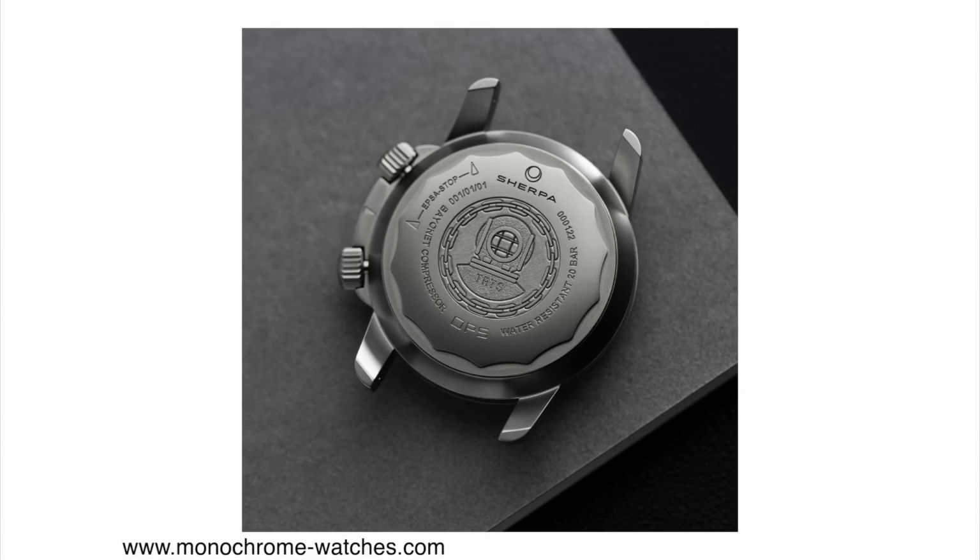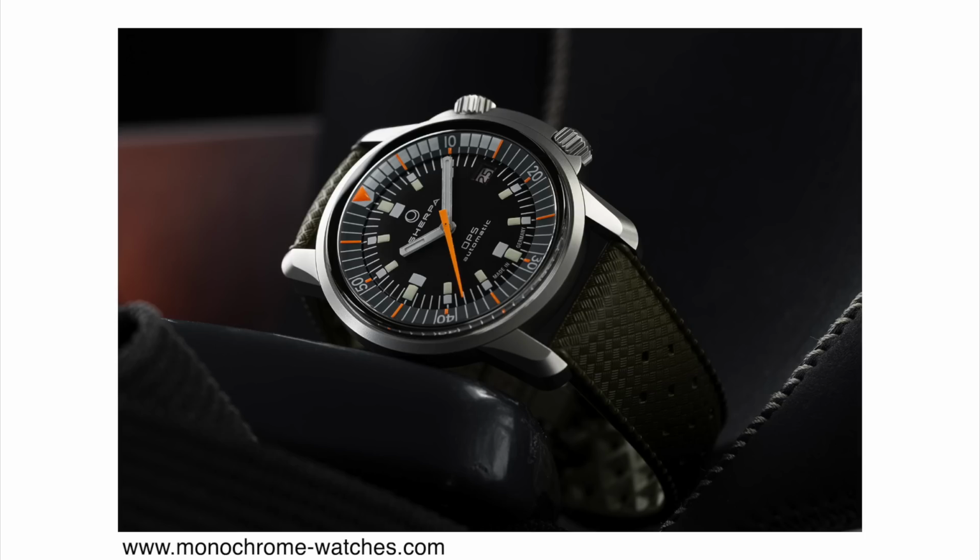They are powered by the Sellita SW200-1 automatic movement. We are very familiar with this movement. It beats at 28,800 vibrations per hour. It has 26 jewels and about 38 hours of power reserve. The one thing that I'm not too crazy about is the price of these watches. They're about 6,200 euros. That's a lot of money, if I'm being honest, for a watch like this.